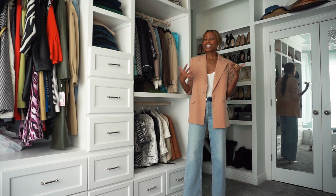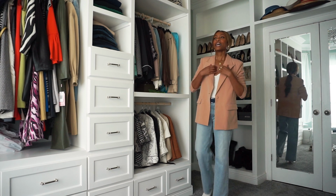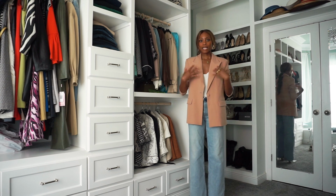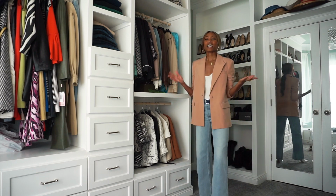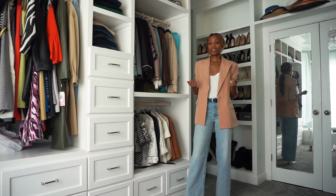Now, you know what I'm saying? There's something about a lapel that will take you farther in life than you know. If you know, you know. Once you put a blazer on, it even makes you feel more put together, and that's what I love about blazers. This is one of my favorite layering pieces for fall, particularly if you want to dress up and elevate your style. And obviously if I wore this with some sneakers, it would be cute too, because you have that elevated look to it.